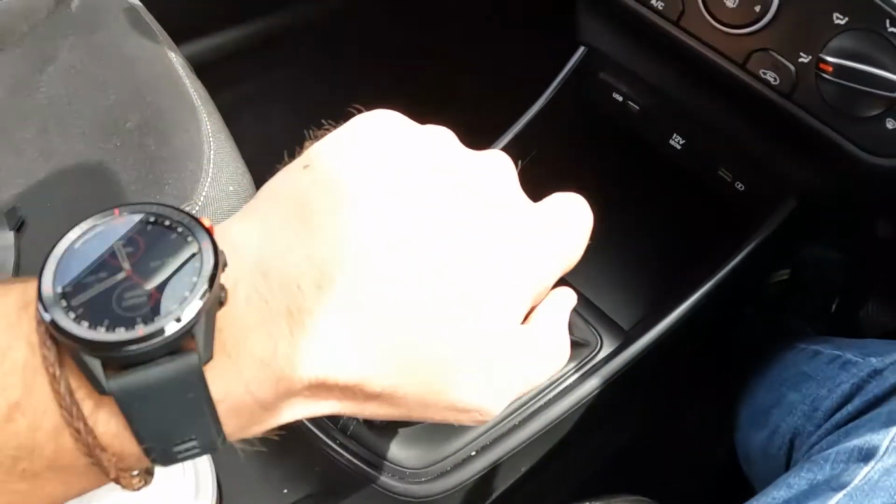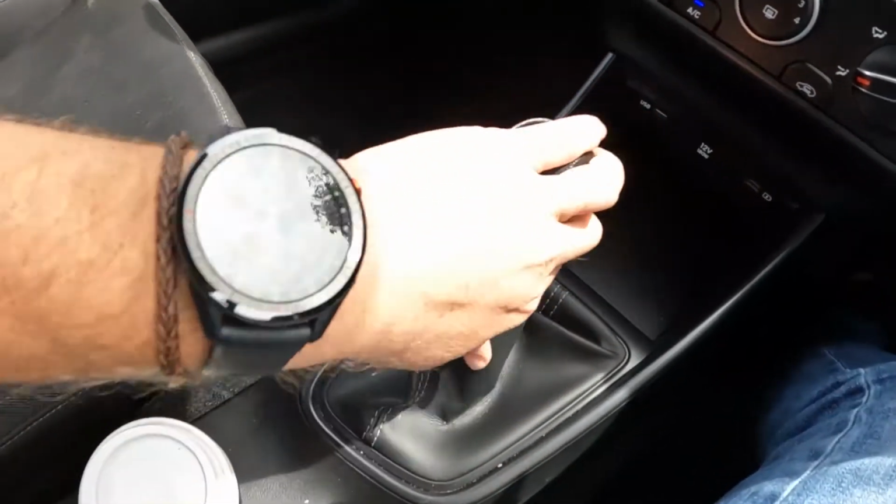Controls all neatly laid out. The gear lever's in a decent position. It works. It all works. It's just very, very cheap.